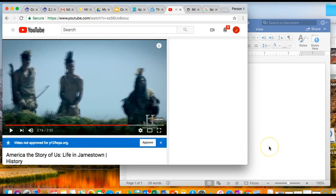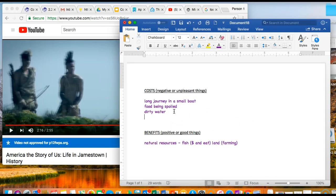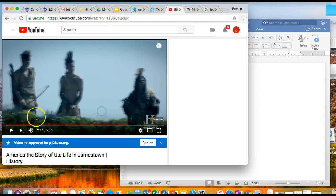Okay, there was just a whole bunch of things in there that we can add to our cost list. So one of the things that they talked about was death and disease. And part of that, the death, is because of those diseases, which they were not used to, but also hostility from the natives, which of course we have learned about Native Americans before this unit and understand that Europeans were not always good to the natives and they had their own way of life and doing things. Okay, so here we go back to the video.